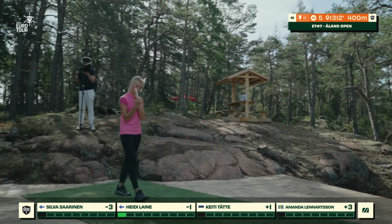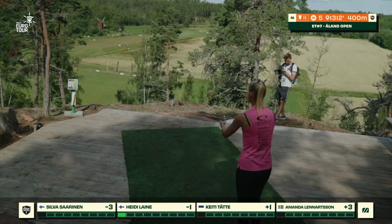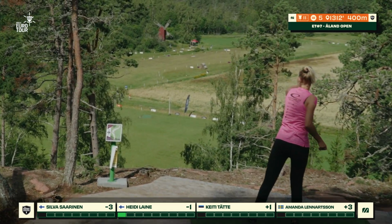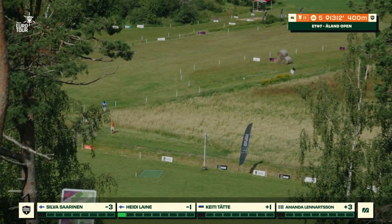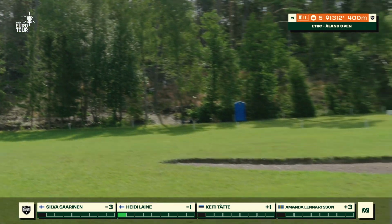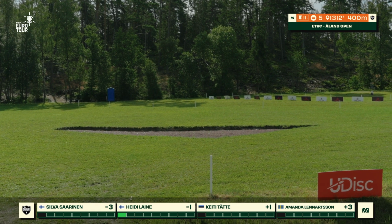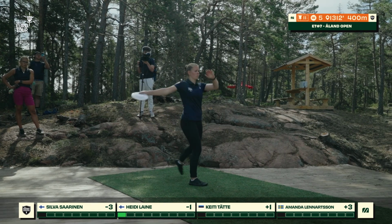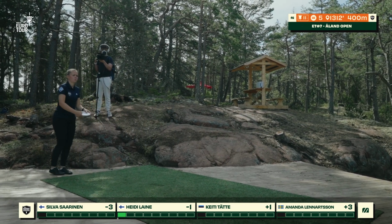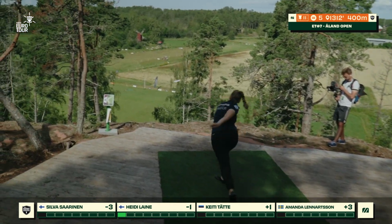It's a pretty big reward if you can push that alongside OB like both Silva and Heidi have done there, because then your second shot is way easier. You can see Keiti here going for more of the left side fairway. That is a good play. Misses the OB bunker to the left, which is just perfect. Not as much distance on that one as Silva and Heidi got, but the angle for the next shot is arguably even better.